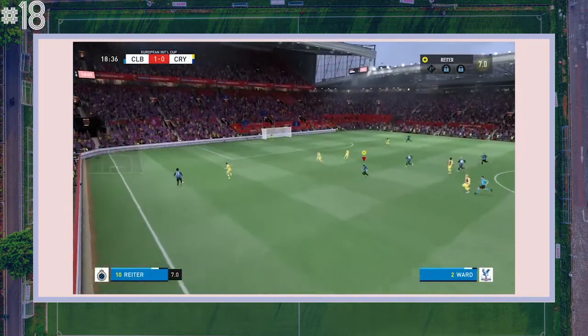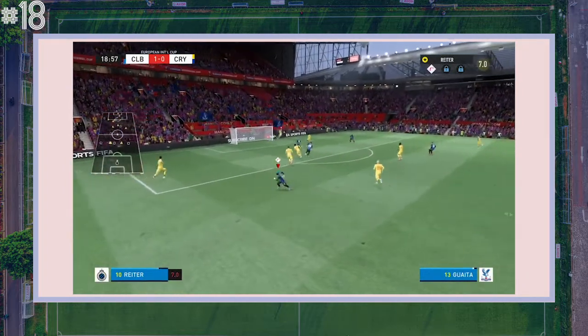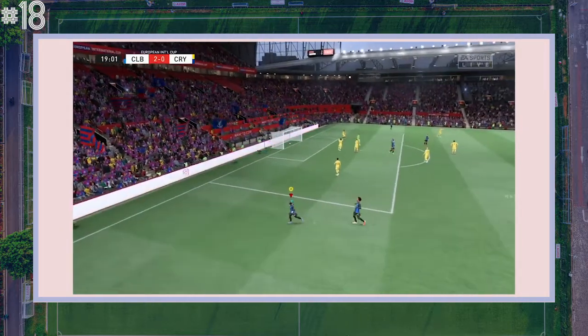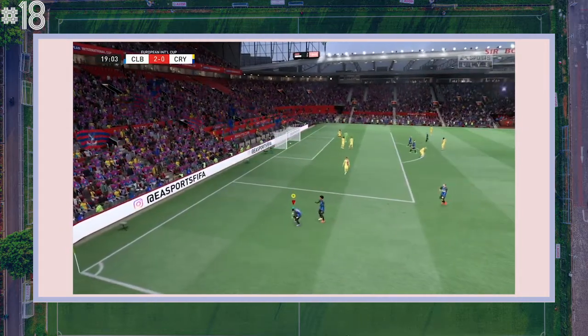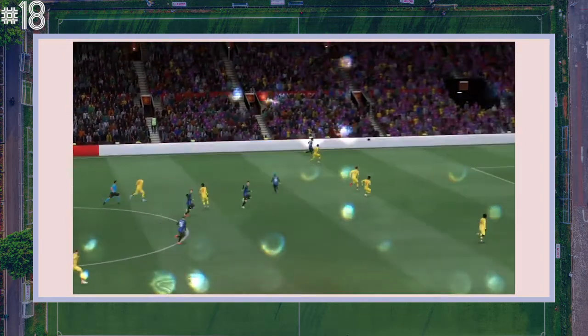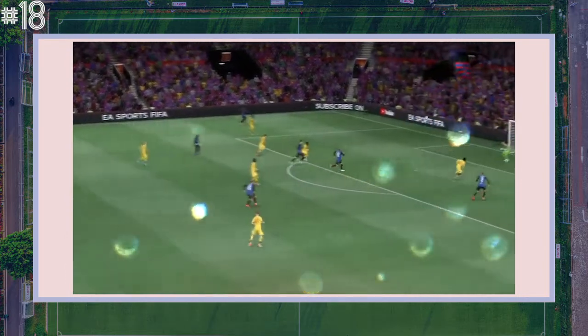The guile to open up the defence. Has eyes for goal. Play here because they don't come much better than this. He hits it so sweetly. What a goal this is.